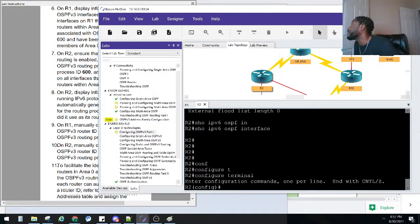Zaya said but we haven't created a router ID. Exactly. We just did it right now. We're going to do one right now again. So yes, glad you pointed that out, Zaya.